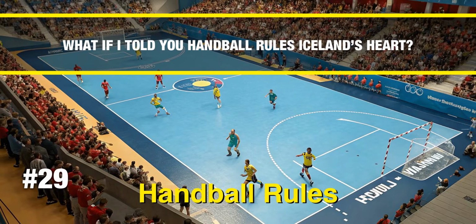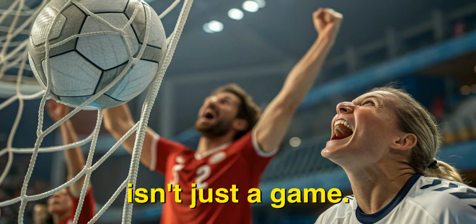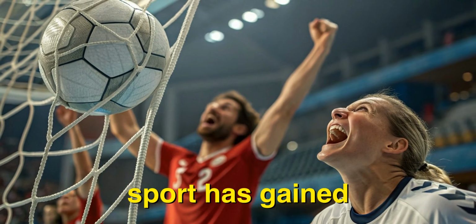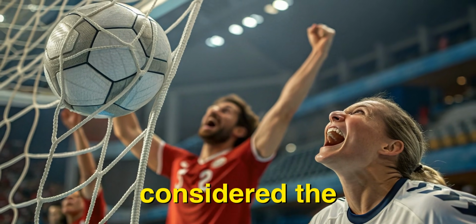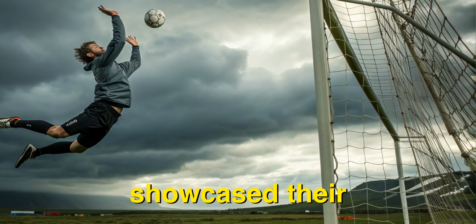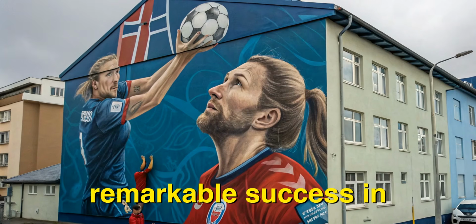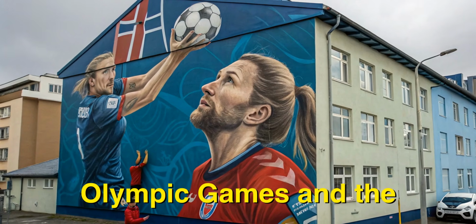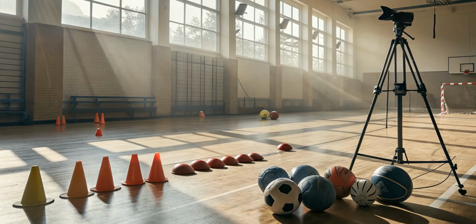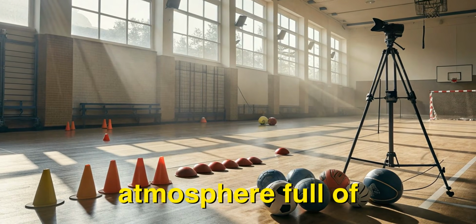What if I told you handball rules Iceland's heart? In Iceland, handball isn't just a game, it's a cherished part of the culture. The sport has gained immense popularity and is proudly considered the national sport. Icelandic teams have showcased their incredible talent on the international stage, achieving remarkable success in competitions like the Olympic Games and the World Championship. Fans fill the stands, waving flags and cheering loudly for their teams, creating an electric atmosphere full of national pride.